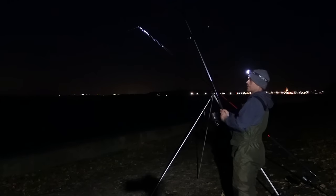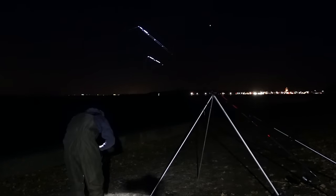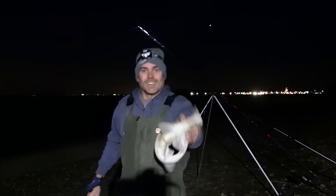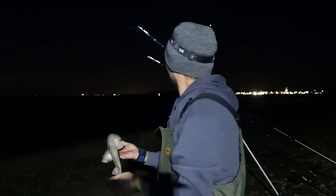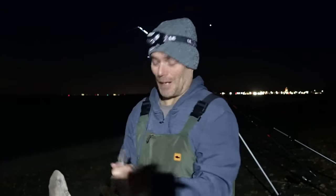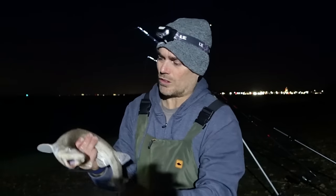Oh, we've got something here. There we go, little dogfish. That's all right, we're fishing. So two fish, two species. Nice little dogfish. I don't know how big it is. I don't really care how big it is. I'm gonna chuck it straight back in now. But yeah, that is really nice to see. Really lively one on the way in actually. It was spinning and splashing and all sorts.